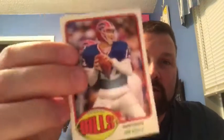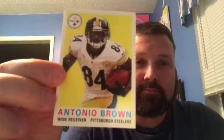Jordy Nelson. Kenny Britt. Here's a Timmy Tebow in the 85 variety for those of you who are Tebow guys. And then Christian Ponder, best known for having a hot wife on College GameDay, Samantha Ponder. Sam Bradford, Alshon Jeffery, Andre Johnson, another stud quarterback from the early 90s, Jim Kelly. We've got an Antonio Brown, nice looking card. Dwayne Bowe, Santonio Holmes. You want a bust, Bacon Boy? I got a bigger one than the earlier one.